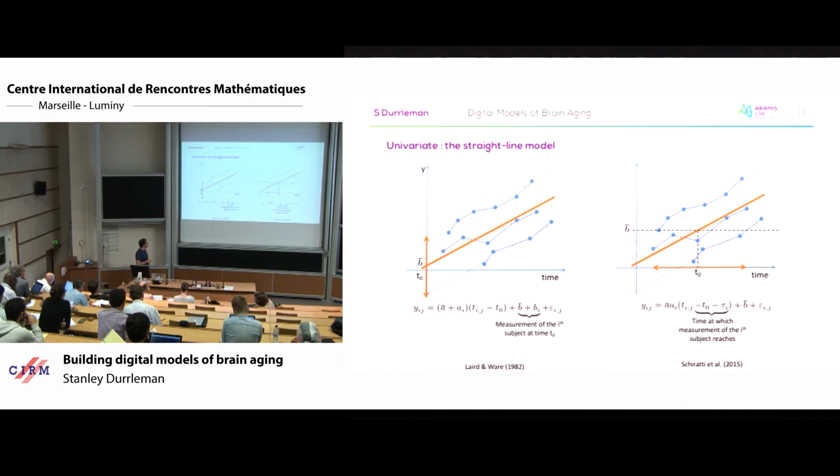The usual model is a random slope and random intercept effect. So schematically, you have the different individuals, you have one population average regression line, and you have two random effects, one for the difference in the intercept and one for the difference in slope. And you see that intrinsically in this model, you need to have a common reference time t0 where you can compare values, which is something that you don't have.